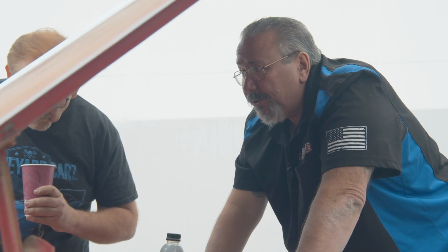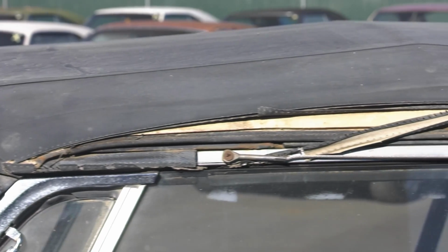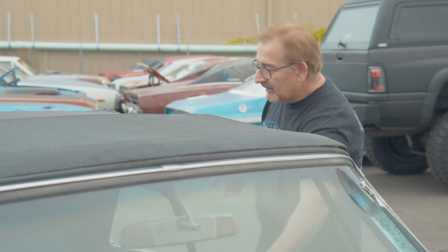This would be a gorgeous car done though. Yeah. It looks sort of funky with the top up, because the top line doesn't hold the style, the sportiness of the car, but with the top down.